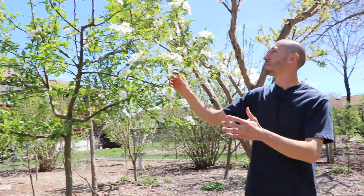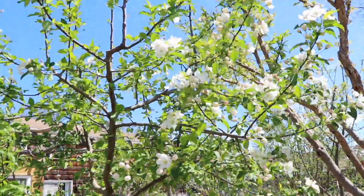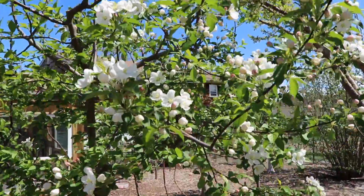But look at this Prigioni apple. This thing is flowering like crazy. It looks like it's gonna be loaded with fruit. Let me actually just do a short montage of this apple tree with all the bees and stuff pollinating it, and throw a little bit of Tuck in there, maybe too.